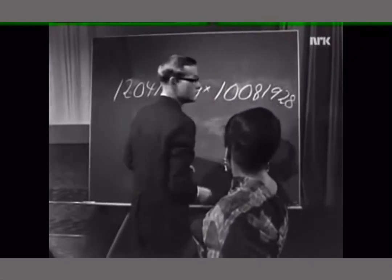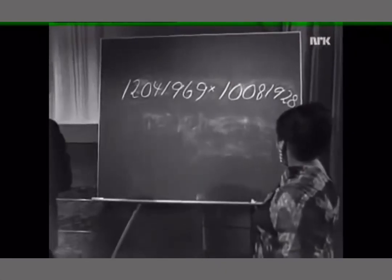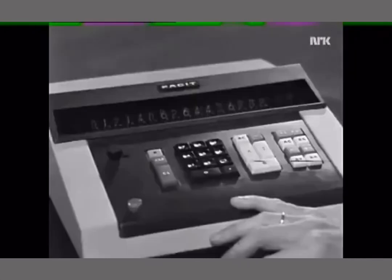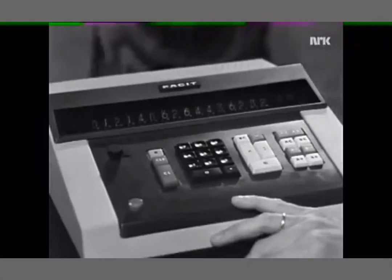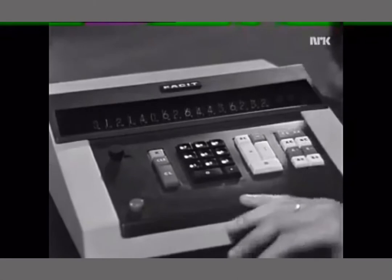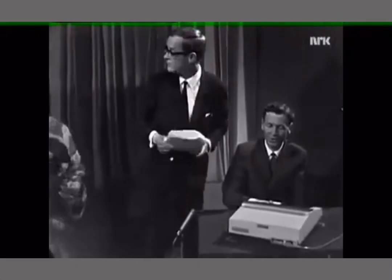1728. Will you try? 1204 1969 multiplied by 1008 1928. Here is the answer: 1 2 1 4 0 6 2 6 4 4 3 6 2 3 2. That's my answer. What does the computer have to say? It's the same answer. Correct. Yes. Thank you very much.